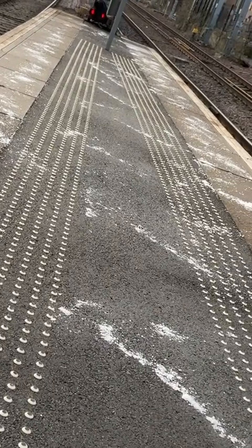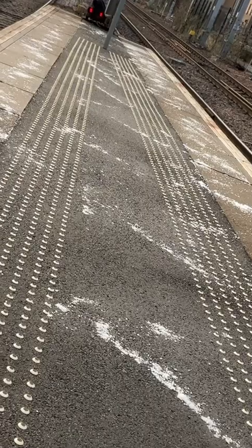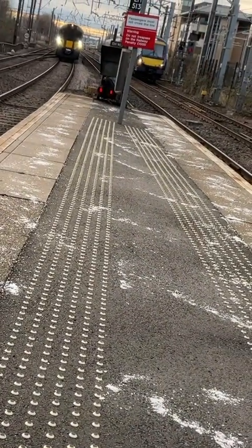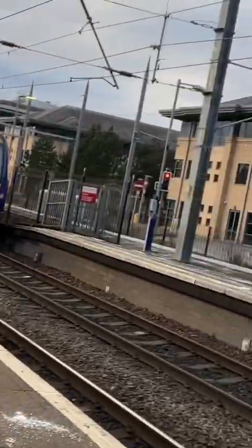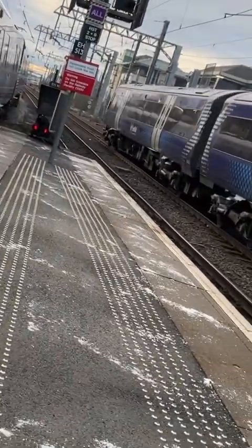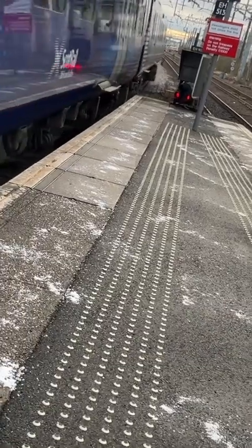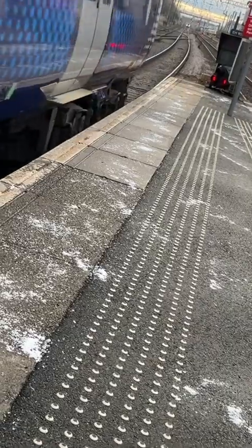And we've got two more trains coming in, and then I will end the video. It's coming in. 385027. It's also coming in.